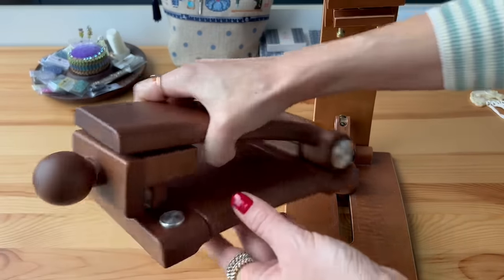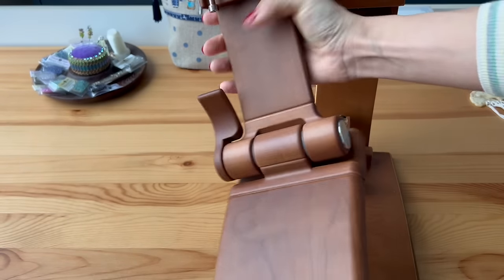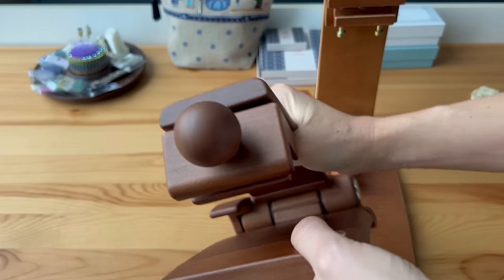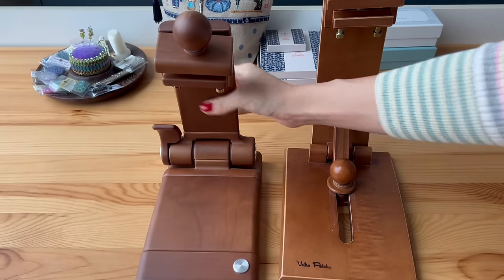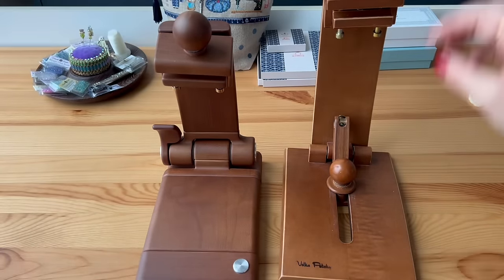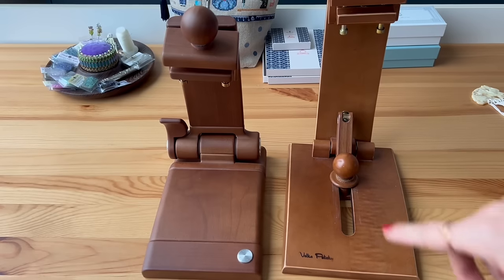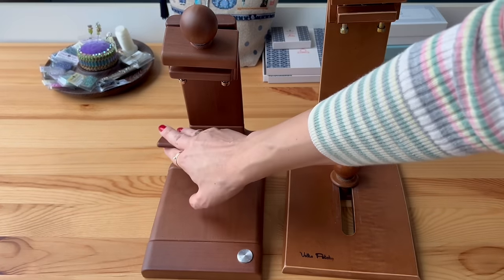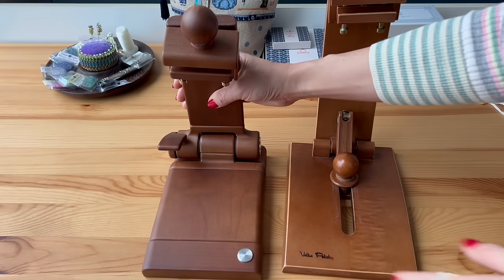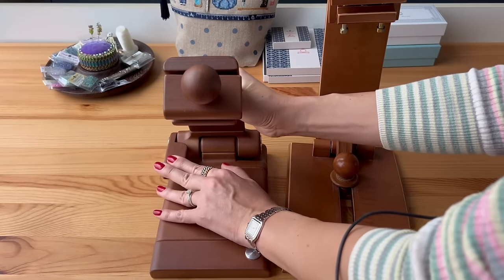So the newer stand, it's almost the same size. It's quite new. It's very comfortable to use. What I like about this stand is that it doesn't have this handle, it has this one instead. So you can turn till whatever angle you need and just stop it.